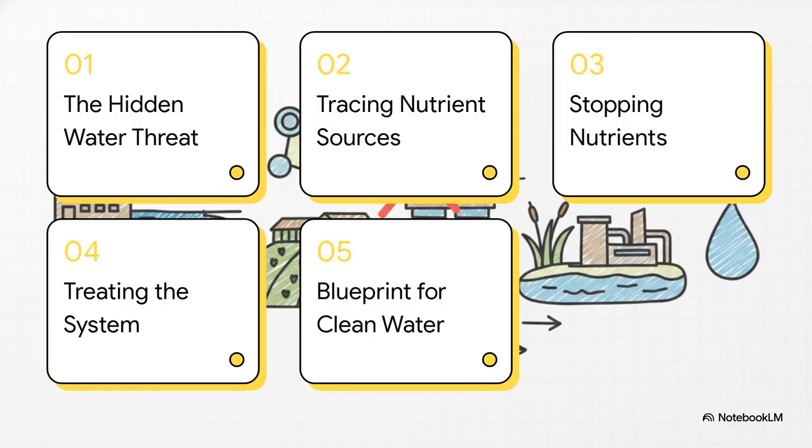Here is our agenda for today. First, the hidden water threat. Second, tracing the nutrient sources. Third, stopping nitrates and phosphates. Fourth, treating the system. And finally, number 5, the blueprint for clean water.